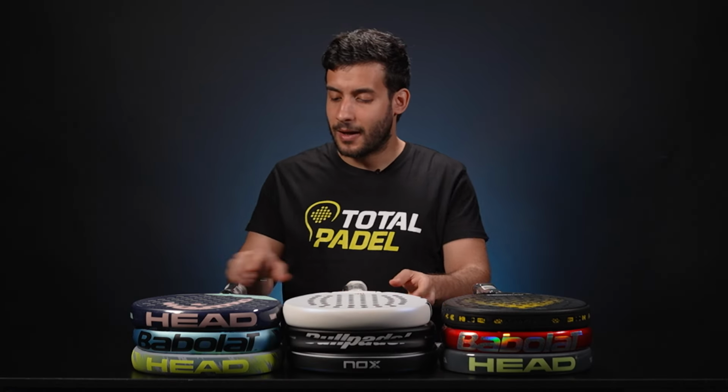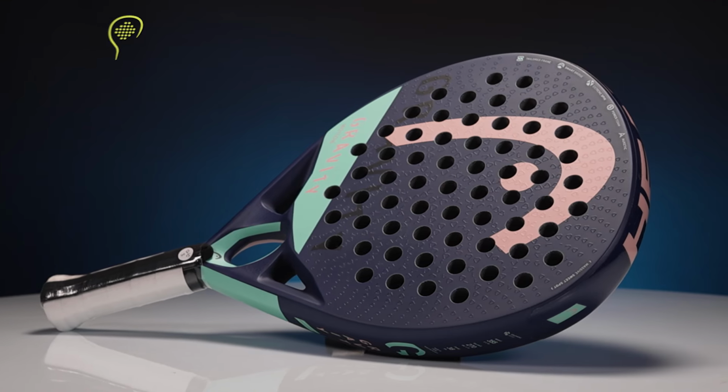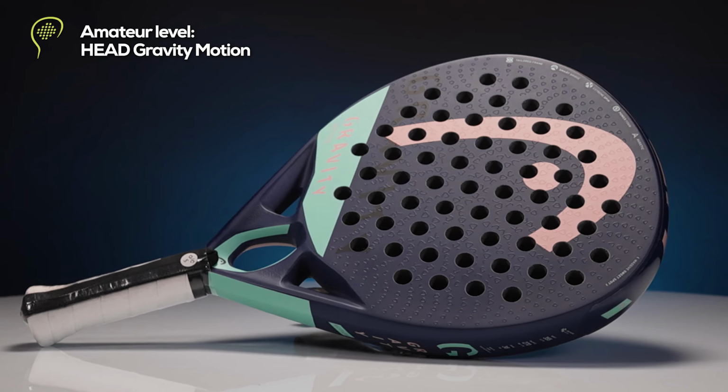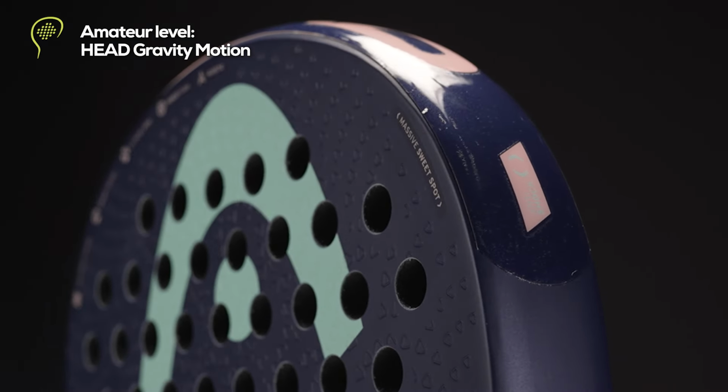So we're finishing with amateur level players, and we got here for you Head Gravity Motion, which is the lightest racket of the control range of Head. This racket will give you the needed control and comfort in your first step in padel. It has a large sweet spot to ensure an extra control to your shots.